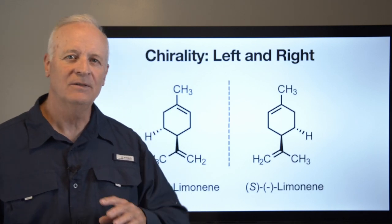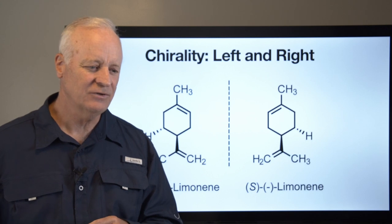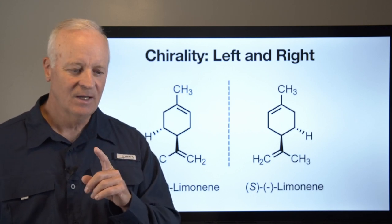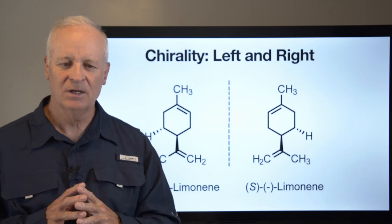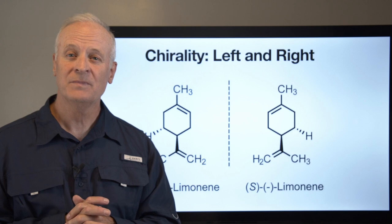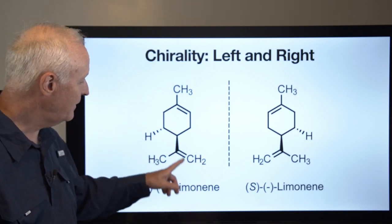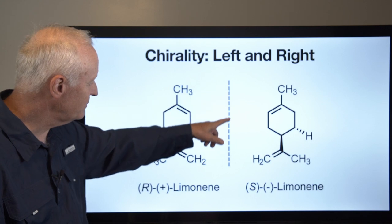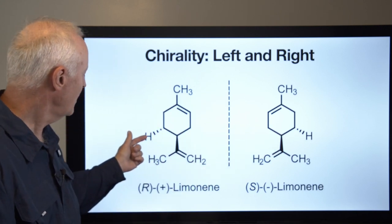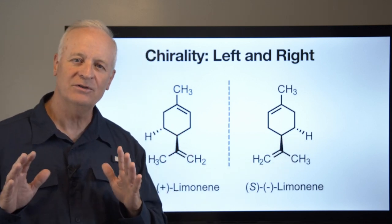Well, let's look at these molecules. Molecules in essential oils are not always of just one form. Sometimes they have a unique structure so that there are actually two. Now, in this case, we're looking at limonene, and they are mirror images. Imagine this being a mirror, and this one is looking at this one and saying, oh, the hydrogen's over here, the hydrogen's over here. Those are mirror images of each other.